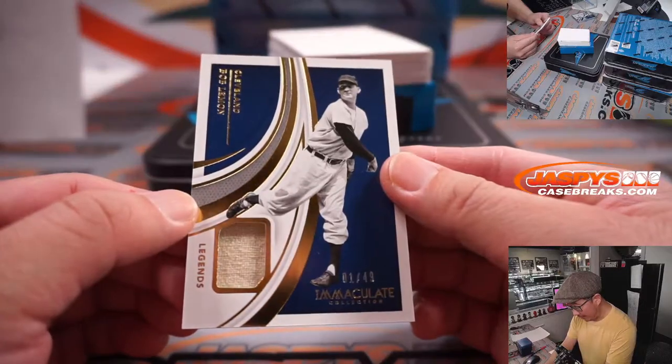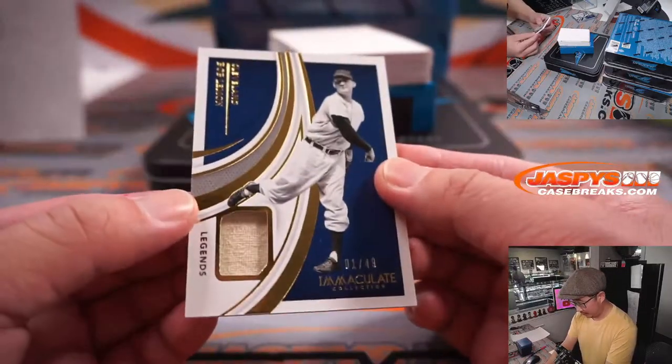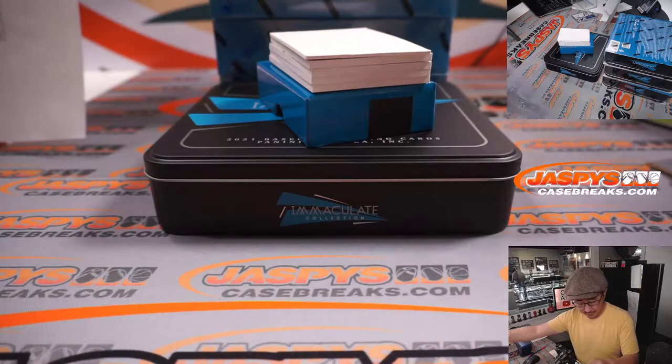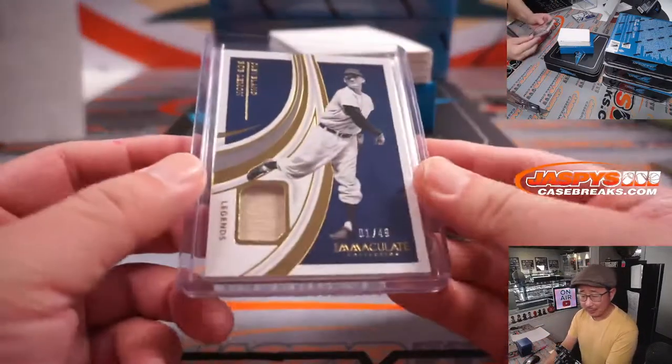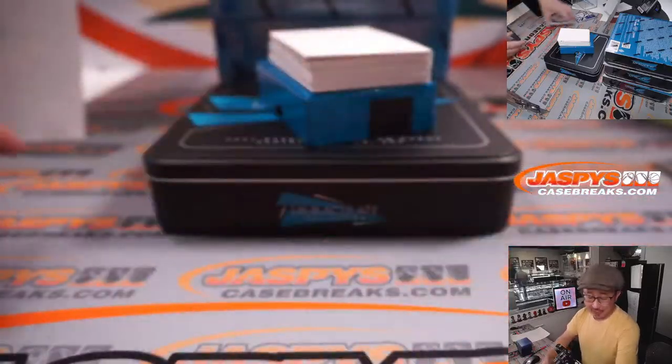One out of 49, it's Bob Lemon. Old Cleveland Indian legend, piece of his jersey. The jerseys were like burlap sacks back then, weren't they? Made out of burlap. Cleveland, this is for you, Patrick. Patrick with Cleveland.